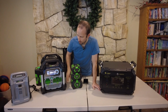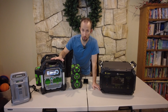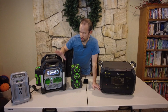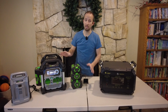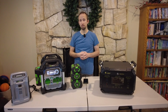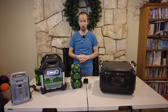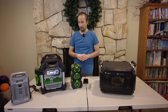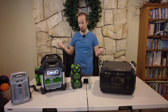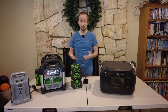Number one, it says it's rated at 2,000 watts continuous, 3,000 watt peak. Now I've done several tests on this. The most I can ever get out of it is about 1,750 watts. That's using all four 7.5 amp hour batteries. They're new batteries too, so I know that that's not the problem. It's just simply been overrated.